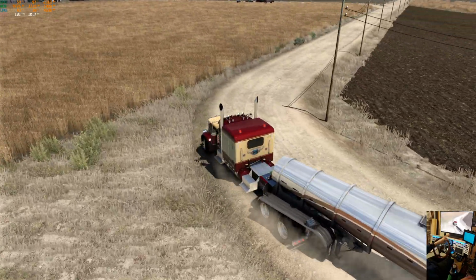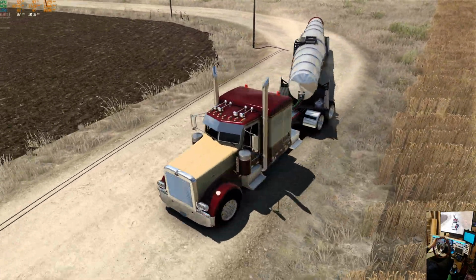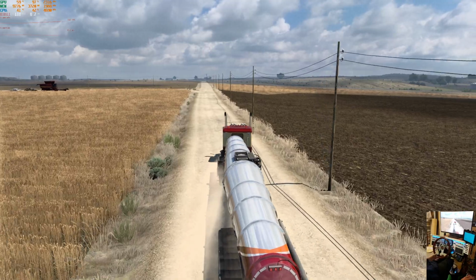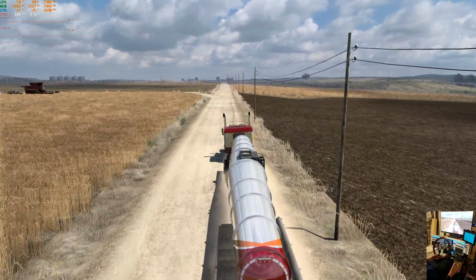Let's see how this thing goes around this corner. Oh man, tons of room to spare. That's cool. Don't be afraid of the 53. It's harmless.